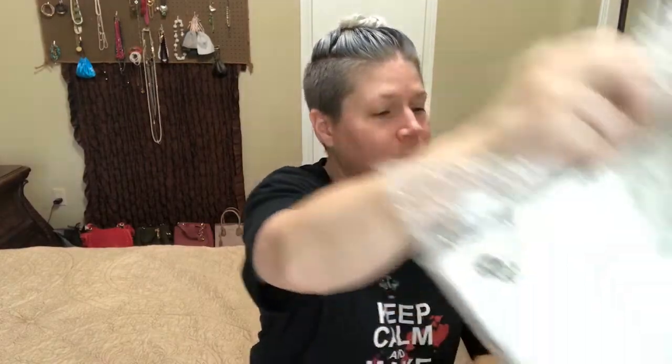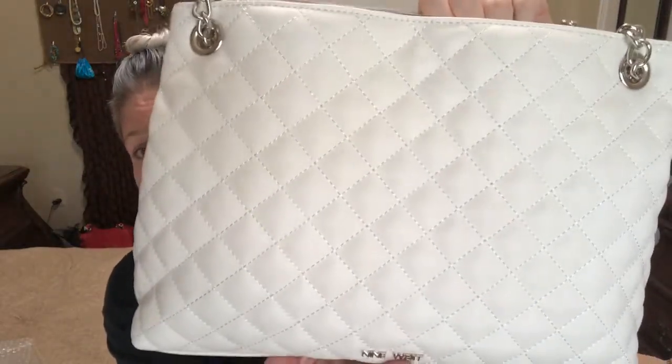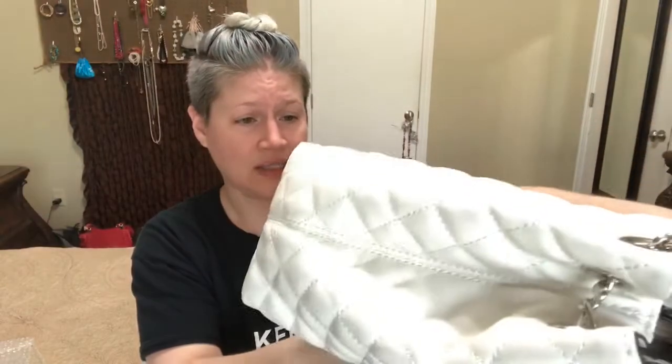So the first thing I am pulling out is a white purse from 9 West, and it is nicely wrapped in completely sealed bubble wrap. It says 9 West Dilo Jet Set large shoulder bag, and the retail value is $35. Okay, so it looks brand new. I am not seeing any flaws or anything on the outside, and I do like this quilted pattern.